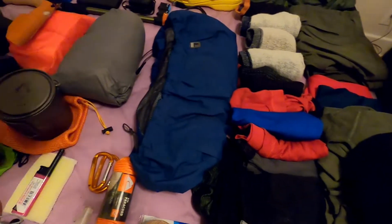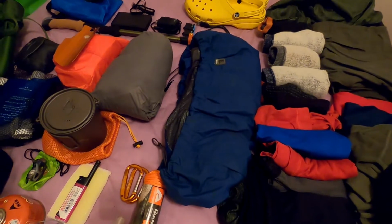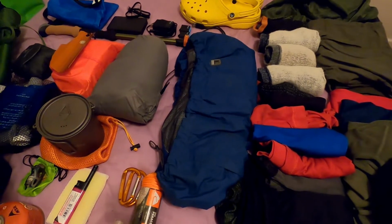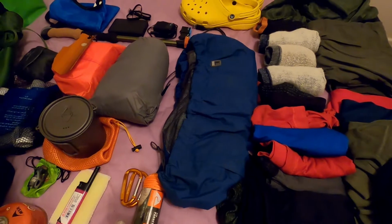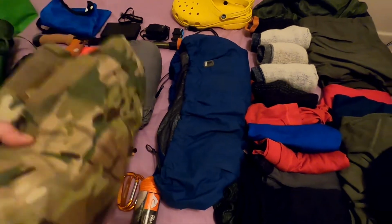This is my rain suit. That's just a rain jacket, a really nice rain jacket actually that my wife got for like $2 or something at the store, but it has pit zips. It's 100% waterproof. I've tested it. It has a nice hood too that actually covers your eyes. Very nice rain jacket that she managed to get for $2.